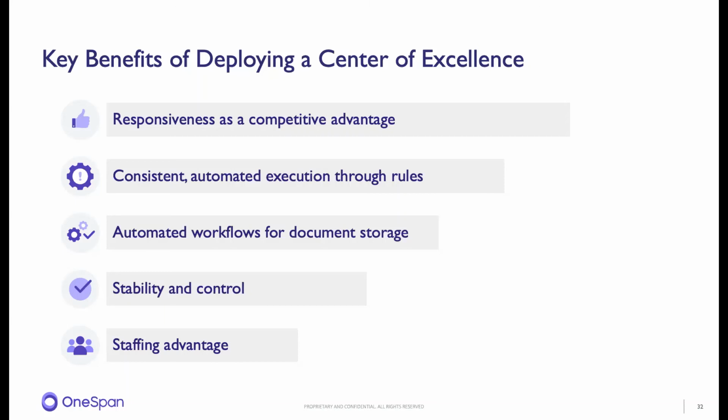So if there were business rules or guidelines from a technology and a regulation perspective, those are consistently going to be followed. You're not relying on individual businesses to build this out in the right way. And obviously then automated workflows and all the controls that come in with that are also important elements.